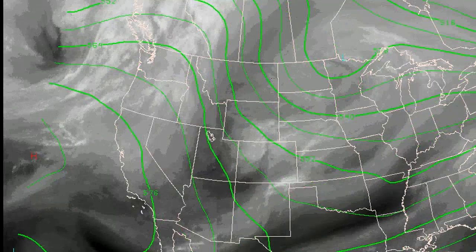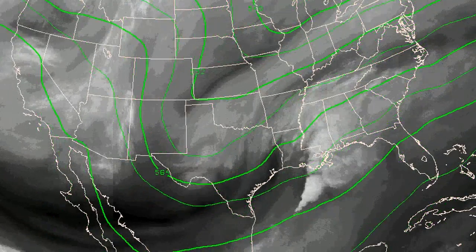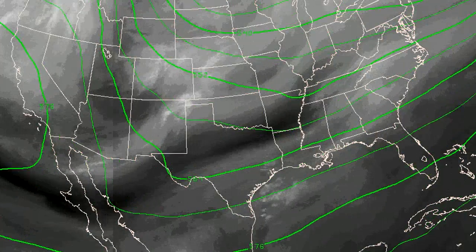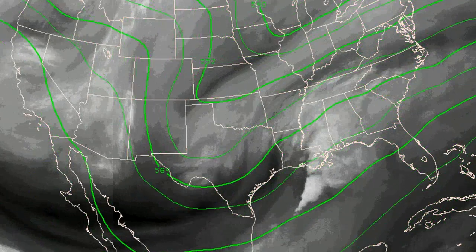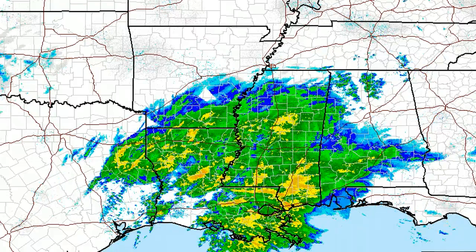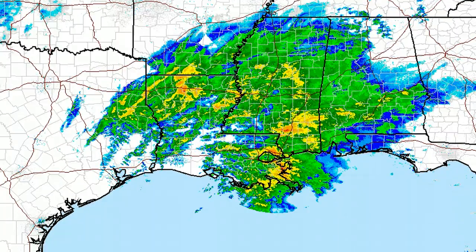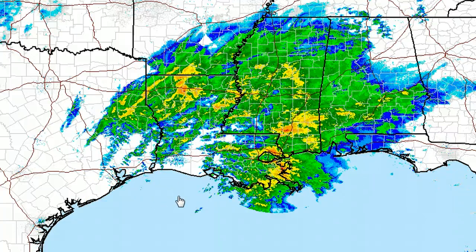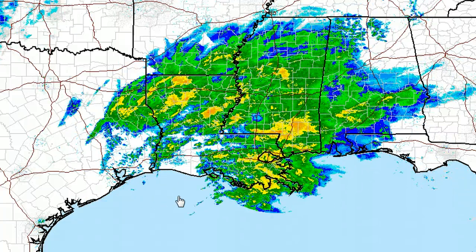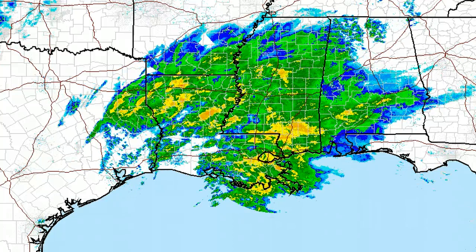As we'll see first, here's your latest water vapor imagery, and you'll first note that there's a sharp positively tilted trough diving into the state of Texas this morning. As a result, we're seeing widespread rainfall beginning to break out across much of the lower Mississippi Valley. The surface low is beginning to form between Lake Charles and Galveston, Texas, but as you can see, convection and rainfall activity is developing well out ahead of the low pressure center.